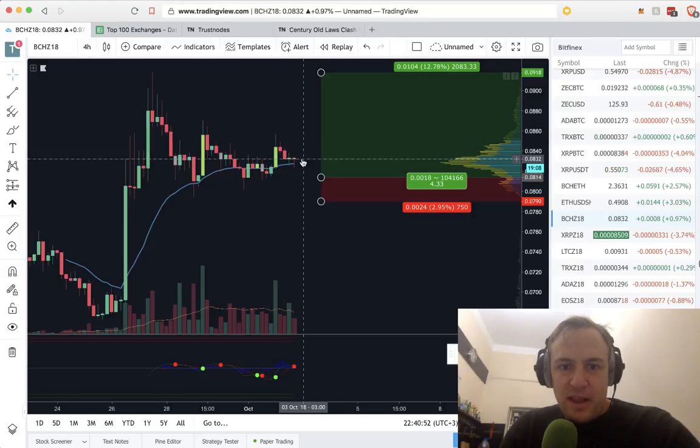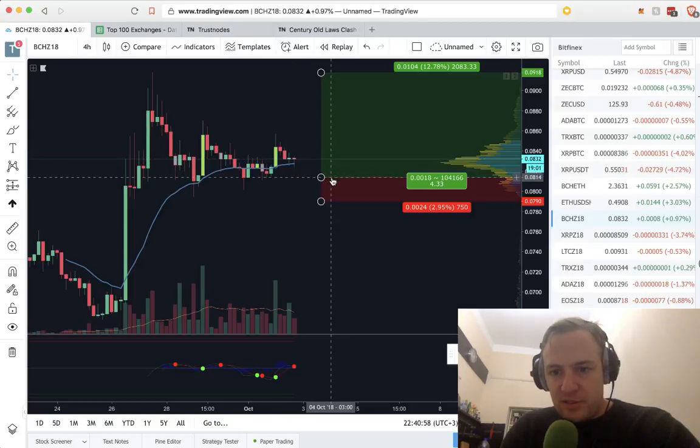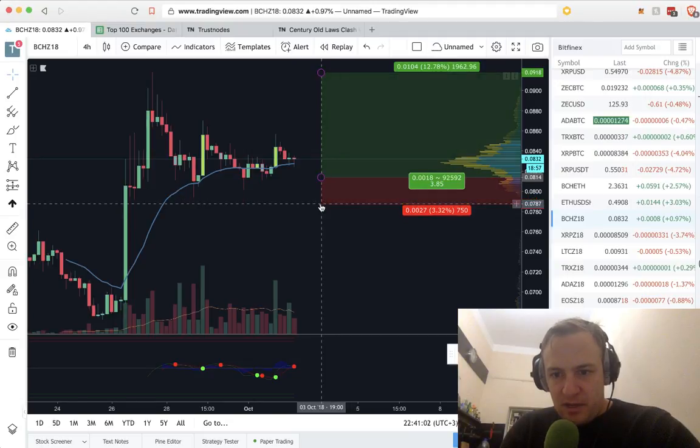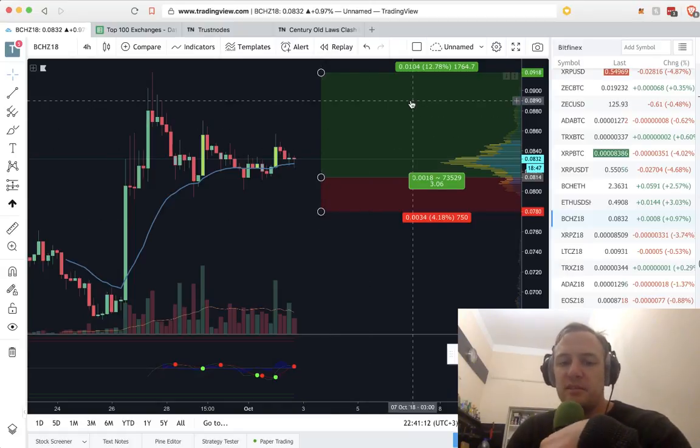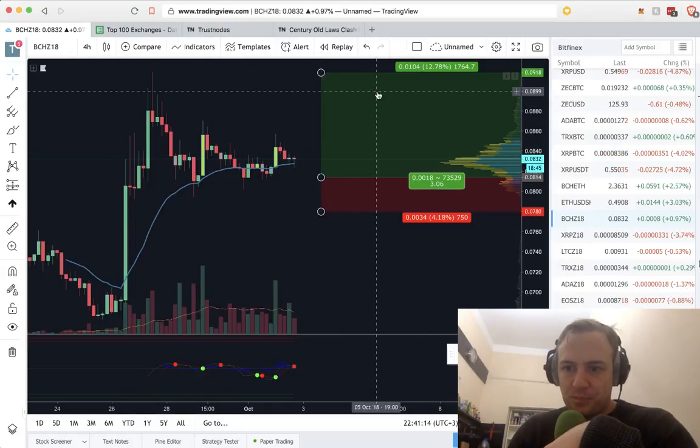So coming down, it is looking good. I'd like to see it come down, touch this 800 level is what I'm expecting. Actually, I should probably move this down to 780. It's a little less. It's 3-1. It's all right. But I think this is a pretty high quality setup.